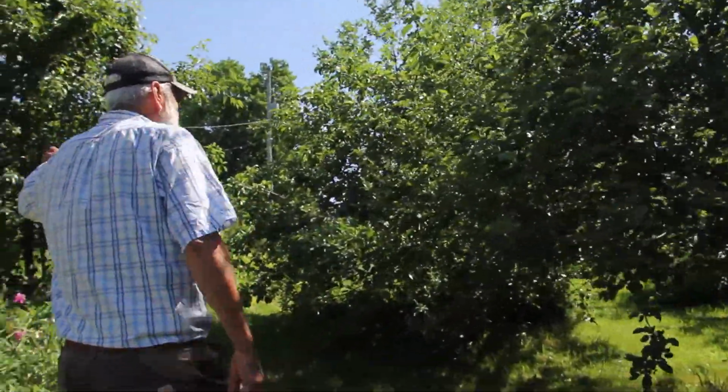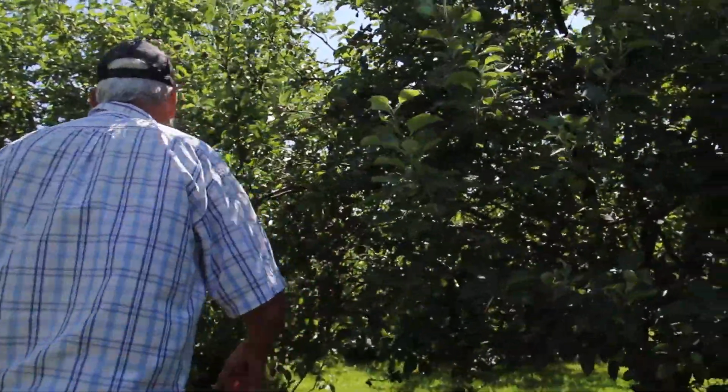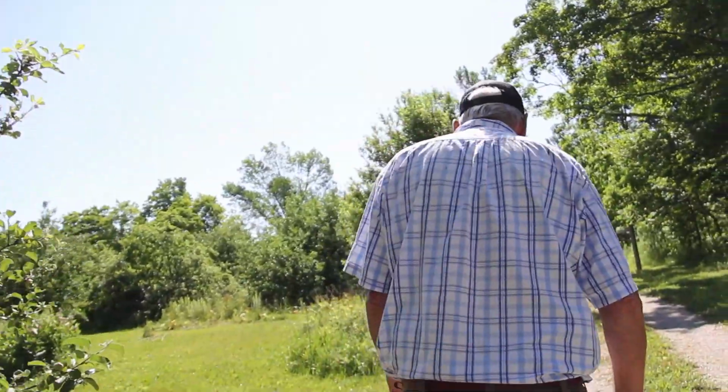Yeah, this is obviously a pear tree, and that one's Duchess over there, and this one you can see they've really grown this tree.